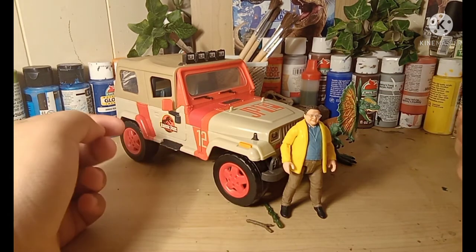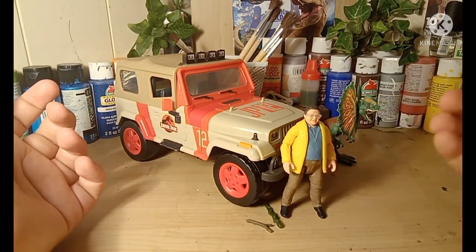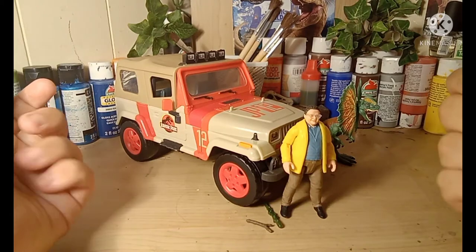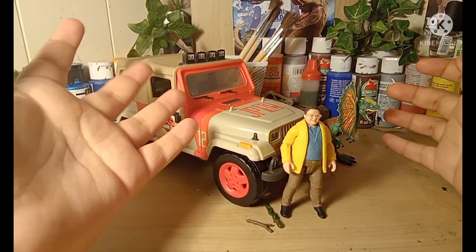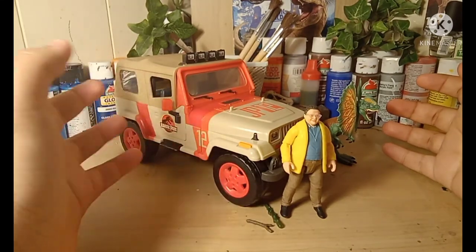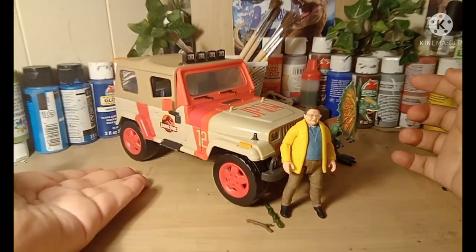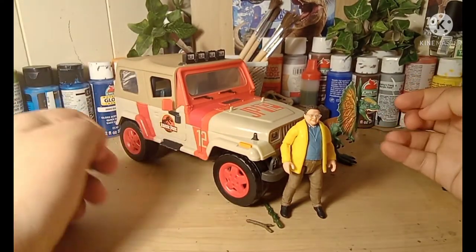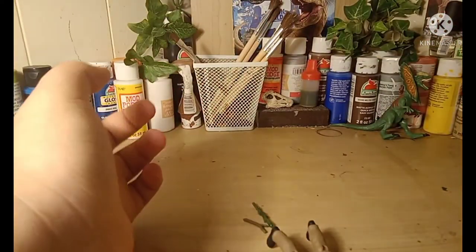Now, if you don't see, we have the Jeep, we have Dennis Nedry, a Dilophosaurus, and some accessories right there. Most people complain that the Mattel Jeep right here is not as painted as the one that came out in 2018, which was right, but you will see with mine, I modified it a little bit. So, at first, let's take a look at the Dilophosaurus right here.